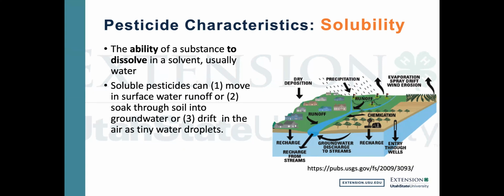Now, the downside of soluble pesticides is that they can move with surface water runoff. They can soak through the soil and get down into the groundwaters, or they can very easily drift in the air as tiny water droplets in what we call drift.